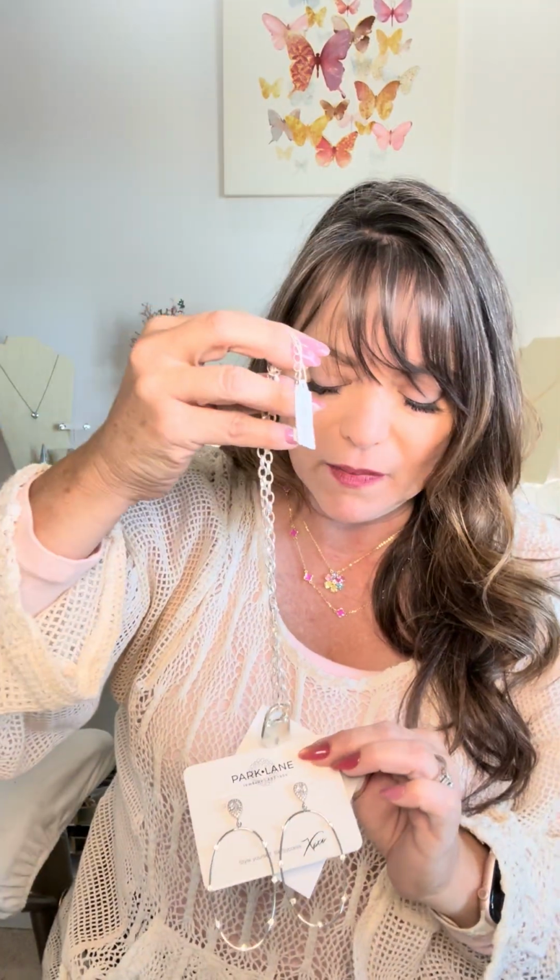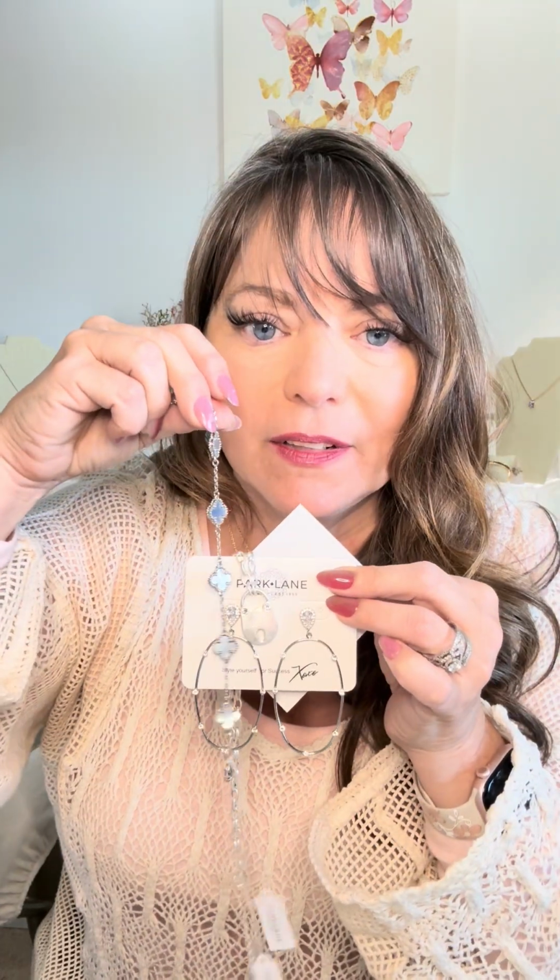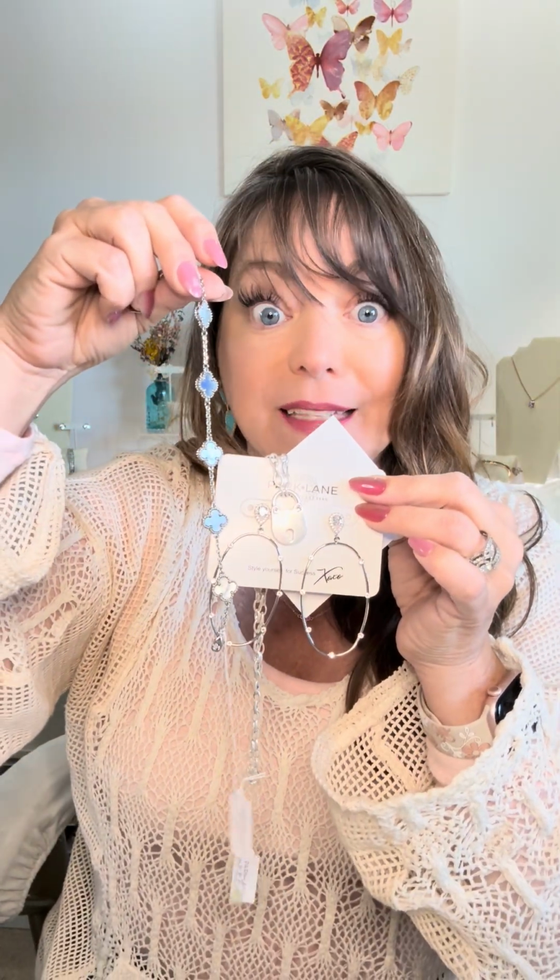Let's see. Those are going to be so pretty on. And again, back to that token necklace. These with the token necklace. And I would also add, yeah, that would be definitely things that I would put together. So pretty. So those are the pieces that I have from the collection.